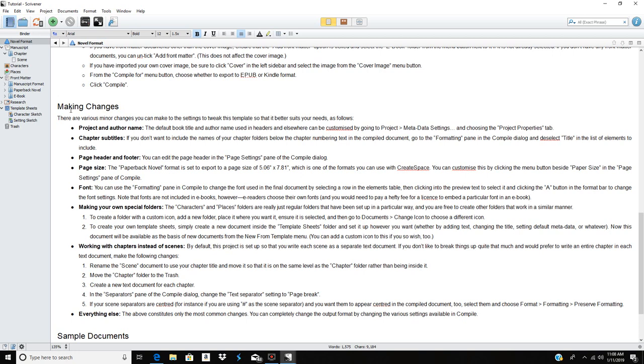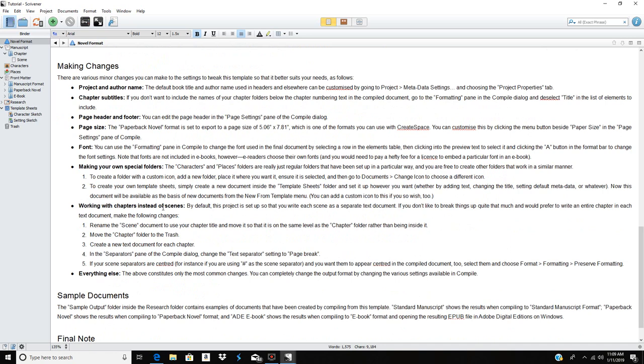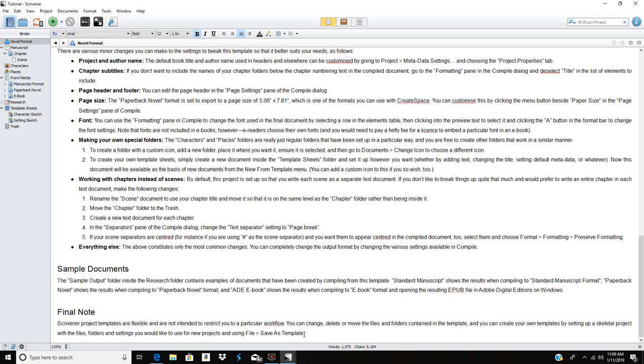It also has information on how to make changes to your subtitle, to the author name, to the font, special characters, everything you need, and has sample documents as well, and a final note in terms of saving as a template rather than a document. So that's the front matter.